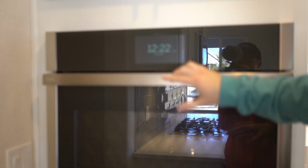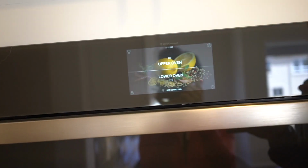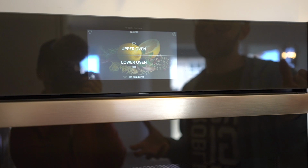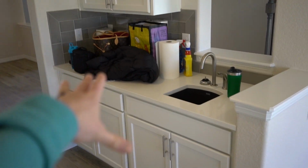Yeah. Okay, this is actually awesome. So I double oven, and then this apparently has a Wi-Fi connection. This is like the coolest thing ever. I didn't even know that they made ovens with Wi-Fi connections. So if we want to turn on cookies or something, there we go.